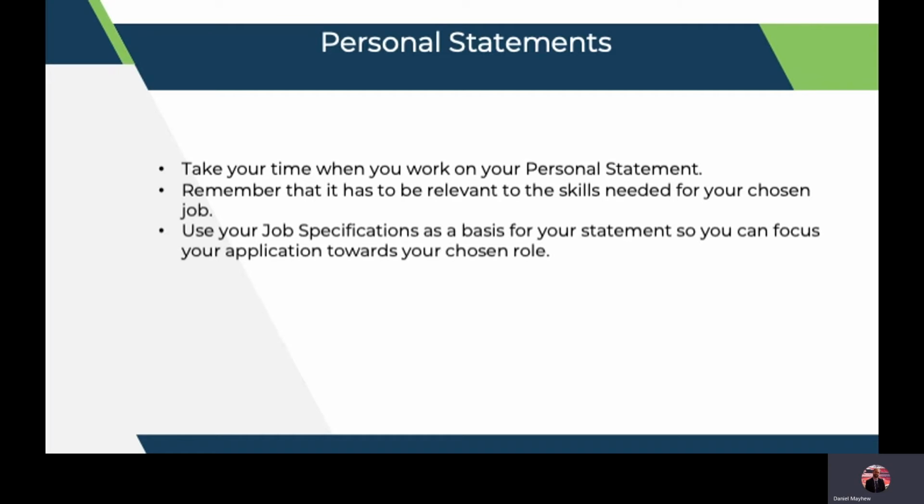Remember that it has to be relevant to the skills and qualifications needed for your chosen job. Where possible and where you have access to the job specification, use the job specification as a basis for the statement, so you'll focus your application towards your chosen role. A great tip with regards to this is to use the language that the company has used in their job specification. Very typically, a job specification will list important tasks and qualities in order from most important to least important to them when making the application. So be sure to reference these key objectives, key tasks in order, if at all possible, when you're completing your personal statement.